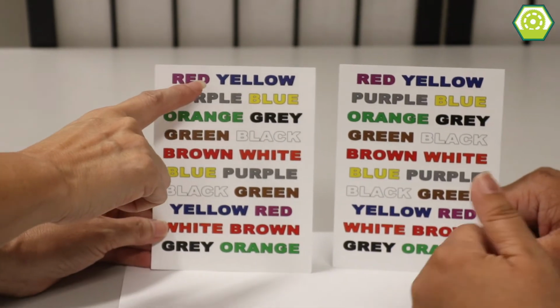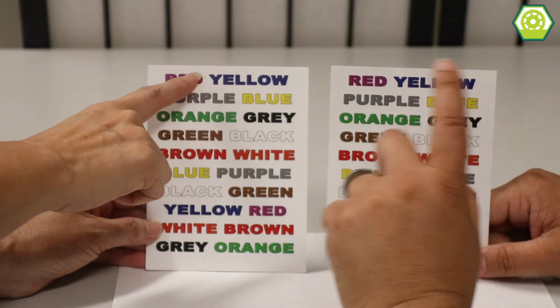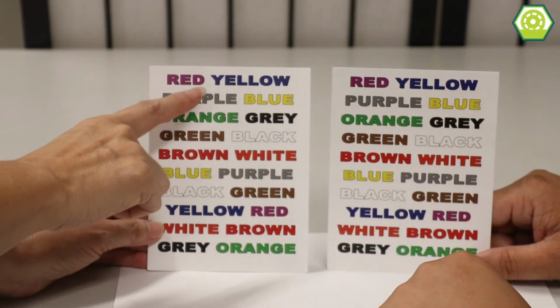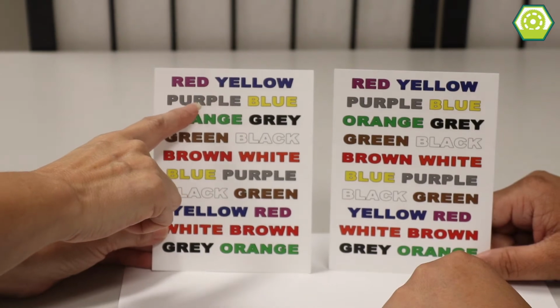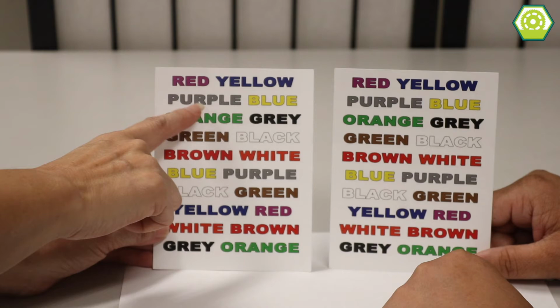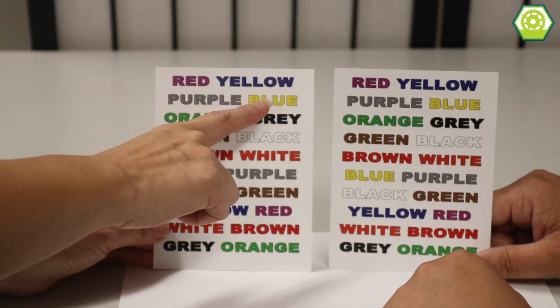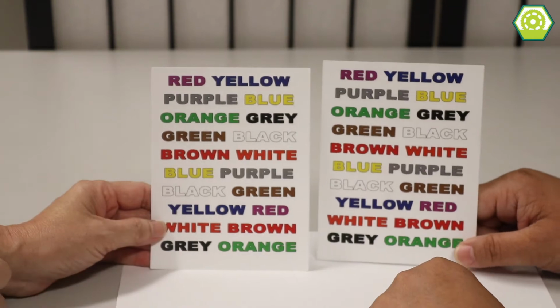So, purple or red, yellow. Nope, you want to say the color that the word is written in. Purple, blue, gray. I can't do it fast. This time it's a little harder, right? Yes, I have to stop and think.